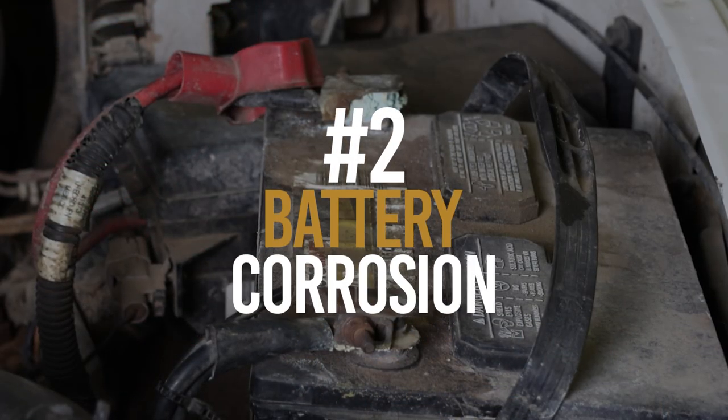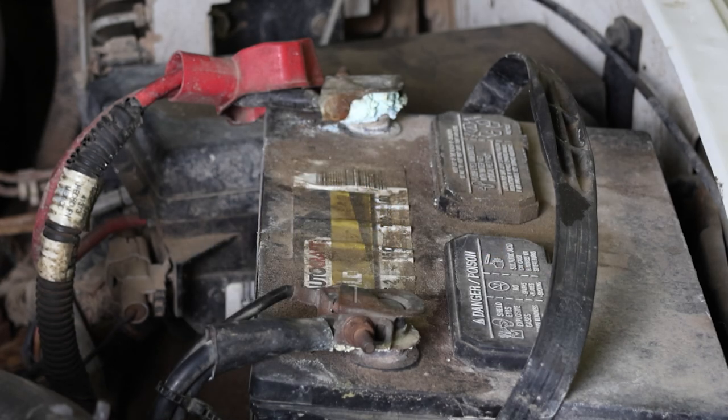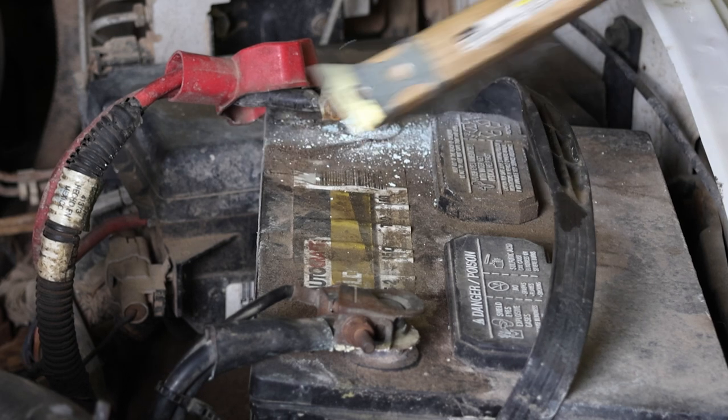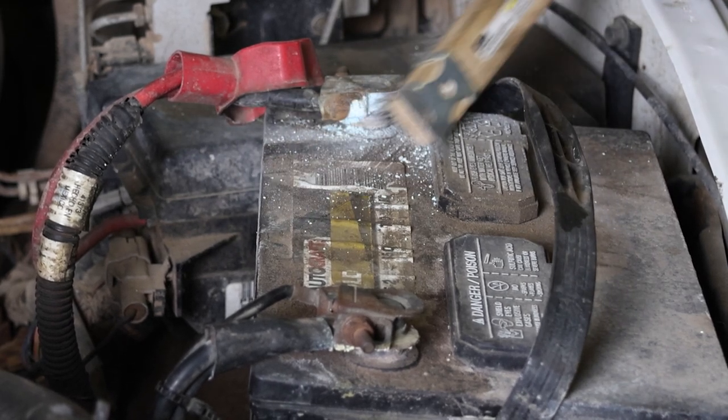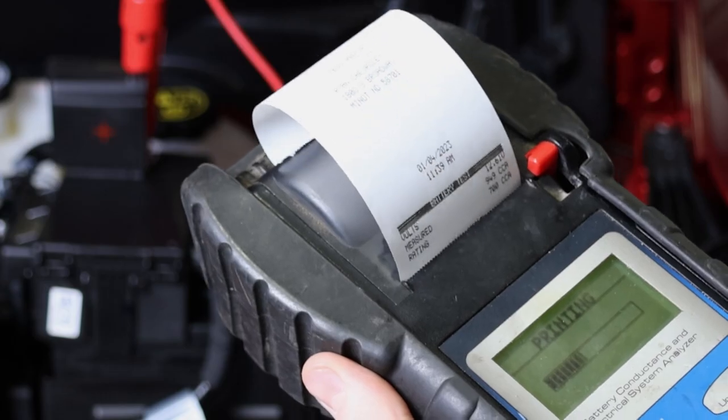Excessive corrosion is a visual indicator that you may soon need a new battery. Look around the positive and negative terminals of the battery. If you see excessive corrosion, there's something going on with your battery. A lot of things can cause this, so having the terminals cleaned and a battery state of health test performed is a good idea.